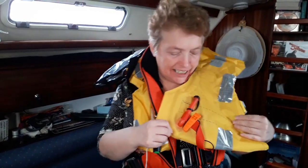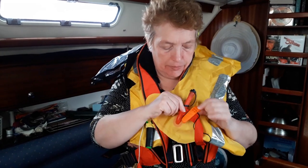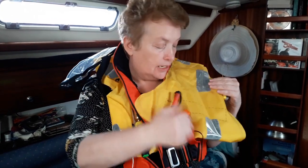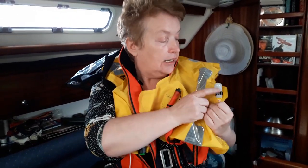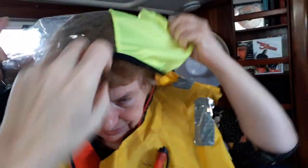Well, I haven't got it inflated yet, but it actually does come with a whistle. So that's good. Point for inflation. Lots of nice reflective straps, well, reflective parts so that you can see them in the dark. These lights will come on automatically. Yeah, and then right in the back.